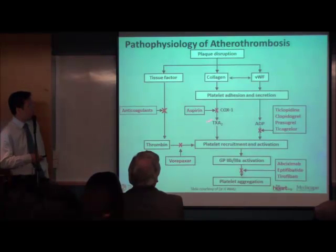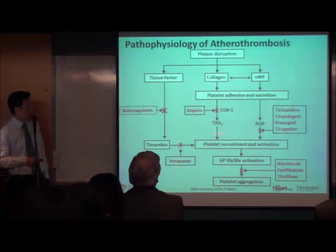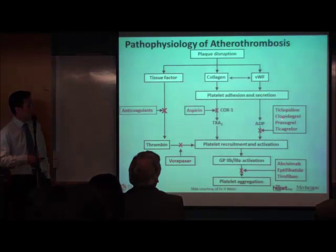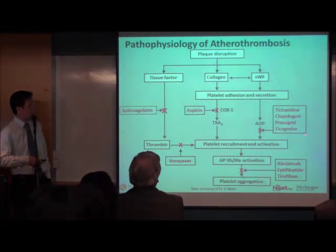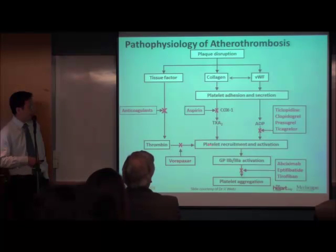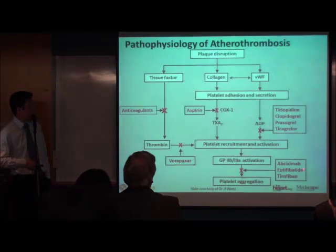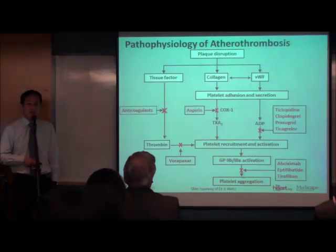What we know very commonly is aspirin, which is a COX-1 inhibitor. It reduces the levels of thromboxane A2, which is a very potent activator of platelets. And then we've got the thienopyridines, ticlopidine, clopidogrel, prasugrel, cangrelor, as well as ticagrelor, which is not a thienopyridine, but all these drugs actually block the ADP receptor, the P2Y12 receptor, and that again reduces platelet activation. And then we've got anticoagulants, we've got thrombin inhibitors, and we've got glycoprotein 2B3A inhibitors.